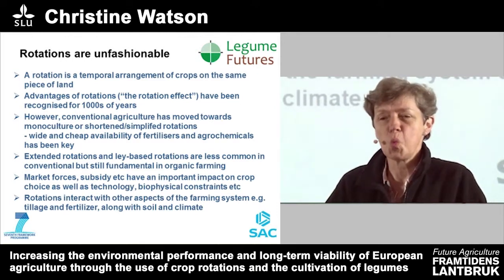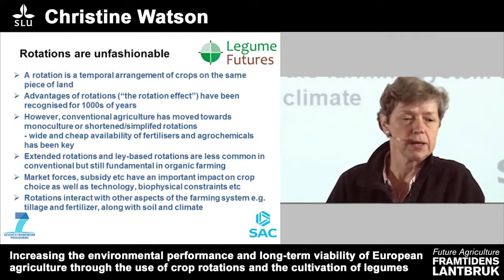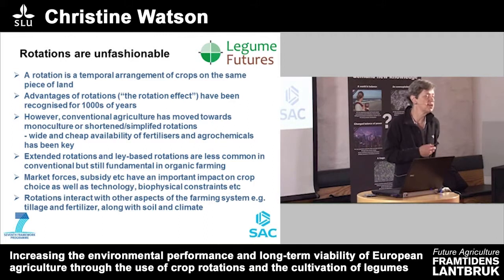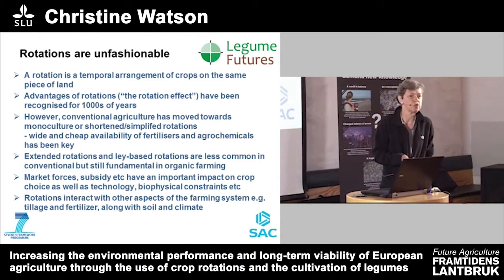And obviously, the choice of crops in a rotation is not simply a case of deciding what might be nice and what would have good effects. Clearly there are market forces there, there are soil constraints there, and there are terrific interactions between the kind of crops you can grow in a rotation and the availability of things like machinery and tillage, and whether you are or aren't using fertilizers. So there's a lot of options there.